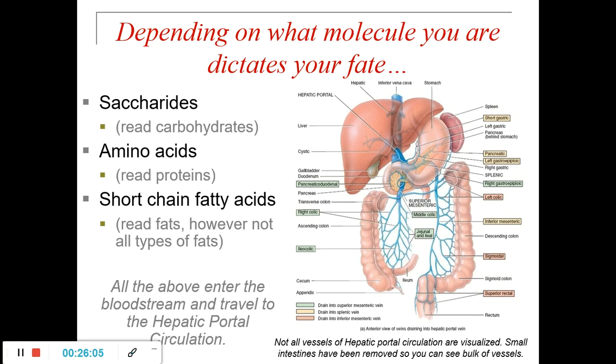Now, one of the reasons why that happens, actually I forgot the part of the large chain fatty acid entering into the lacteals. We're going to do that in about 3 slides. I'm first going to begin with the proteins, the carbohydrates, short chain fatty acids. So the vast majority of what you eat, as it gets absorbed, it enters into the bloodstream.